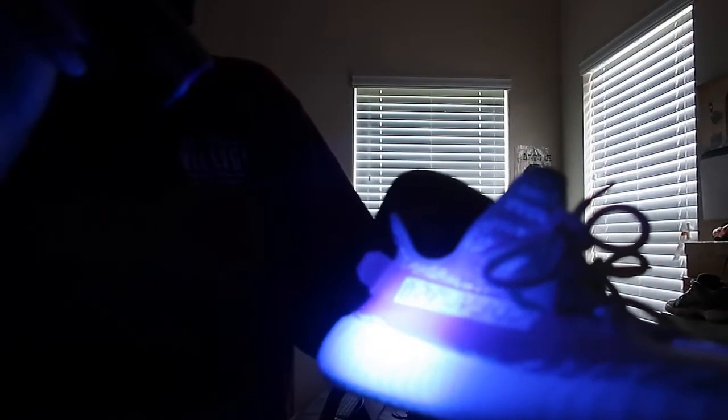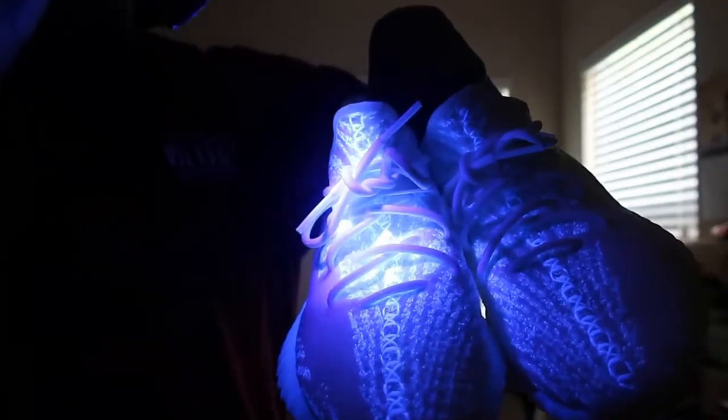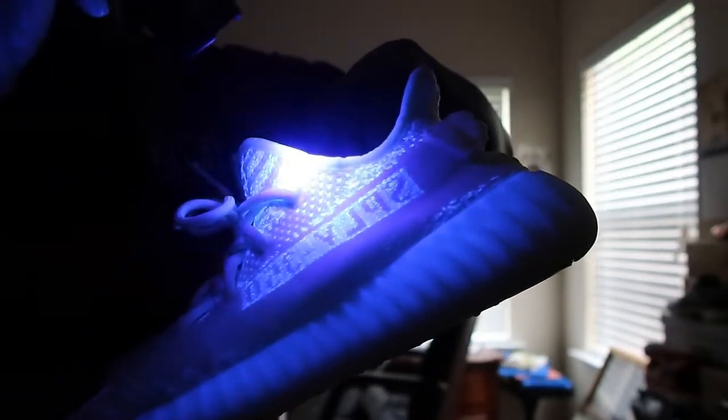as you guys can tell, it passes the UV light test. Your shoes should look like this if they're authentic under UV light.